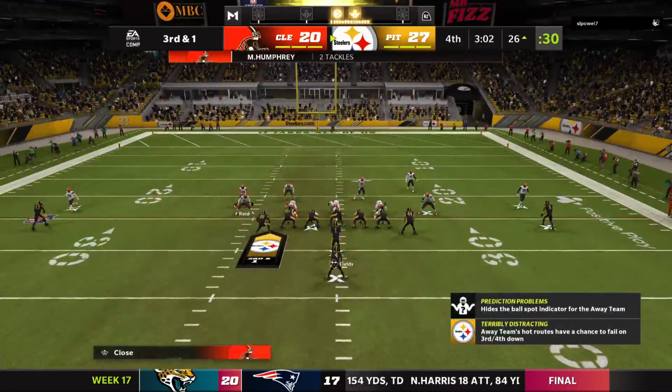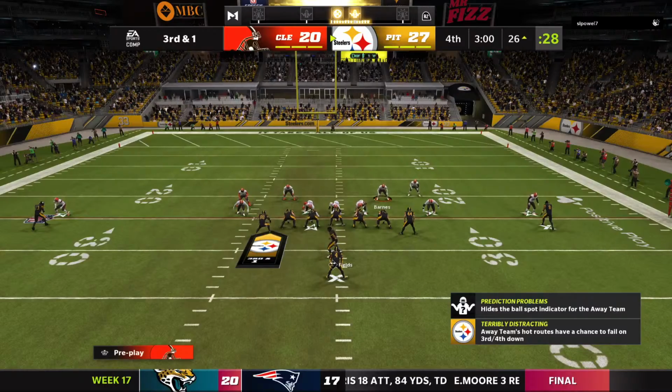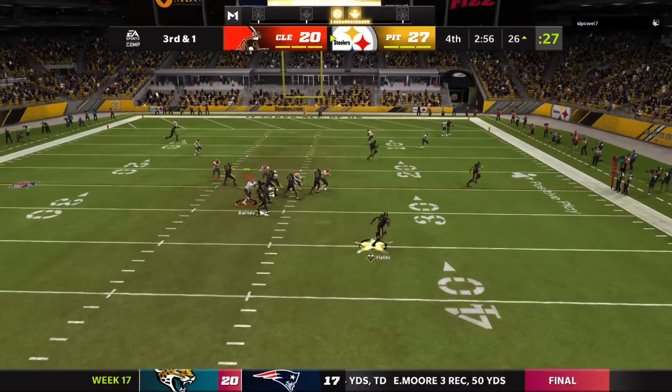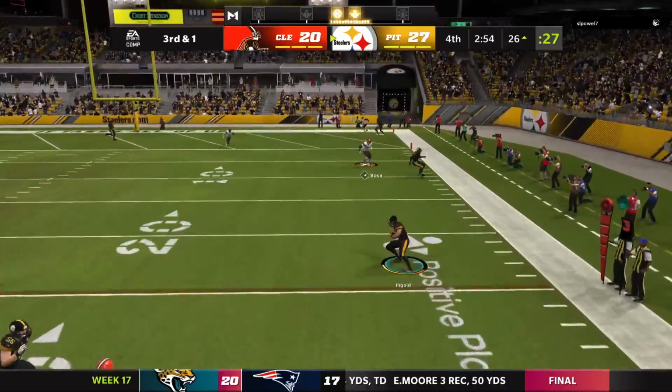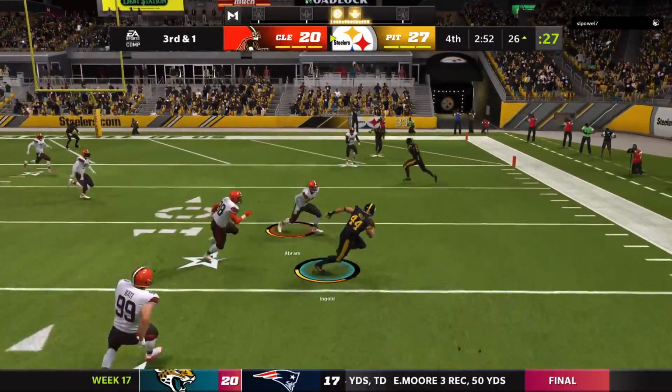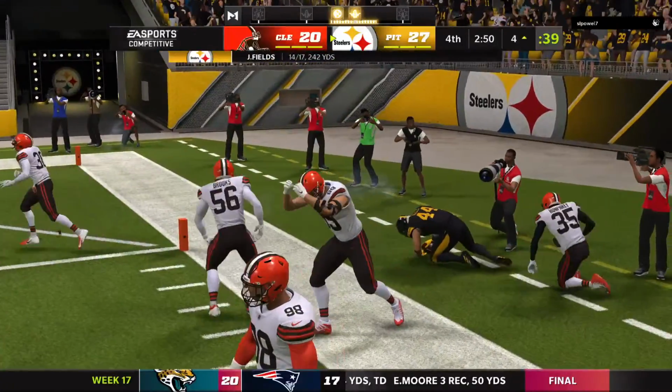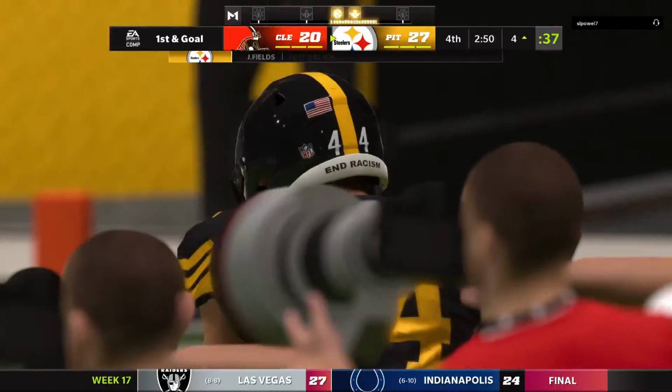Here we go, 3rd and 1. Gut check time on both sides. On play action, Fields. He'll buy some time right. He's got a man, it's his fullback. And he's down inside the 5 at the 4 before he's out of bounds.